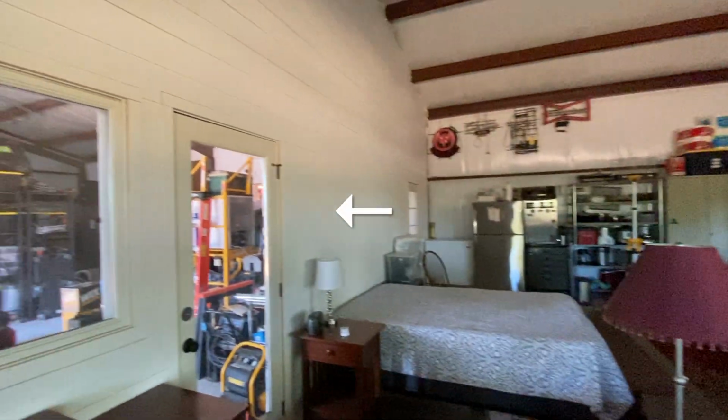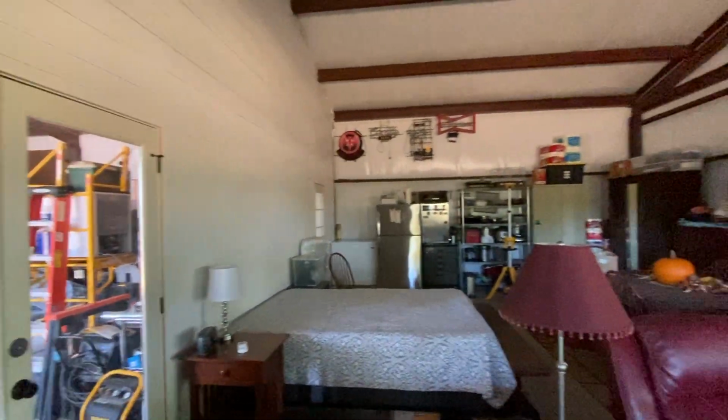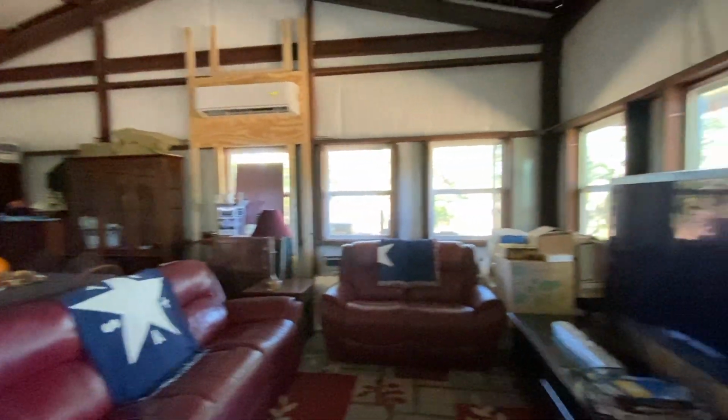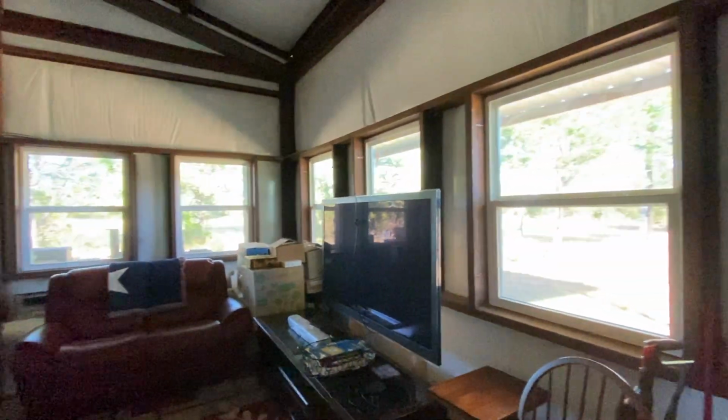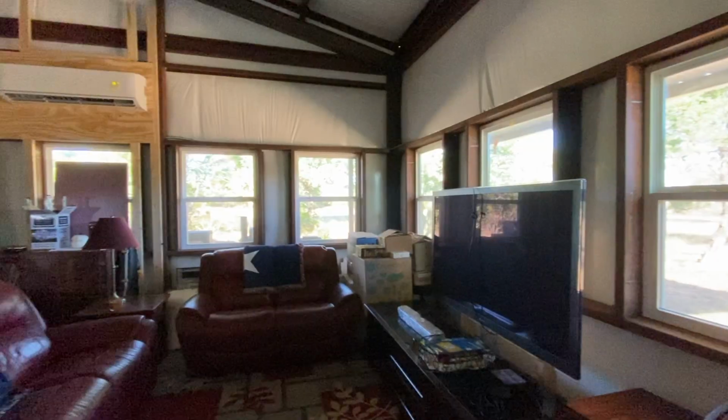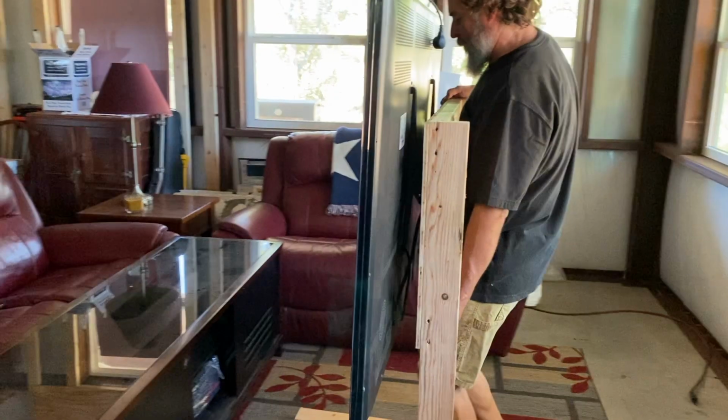Last Christmas, we also didn't have the wall up yet, so it was cold in here and it was just dirty. So I'd like it to be clean and the walls to be finished, just so it feels a little bit more cozy. So that's what we're going to work on.